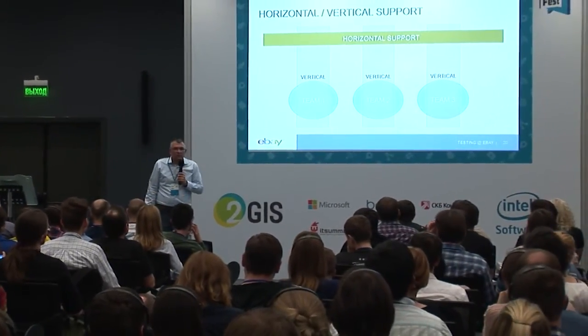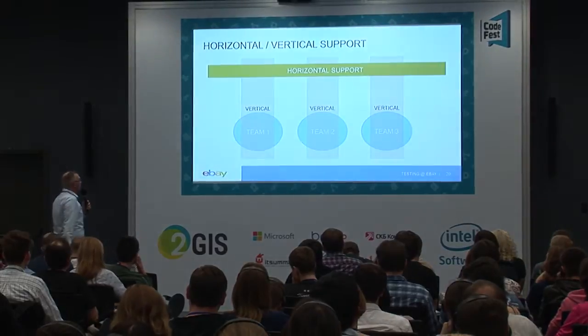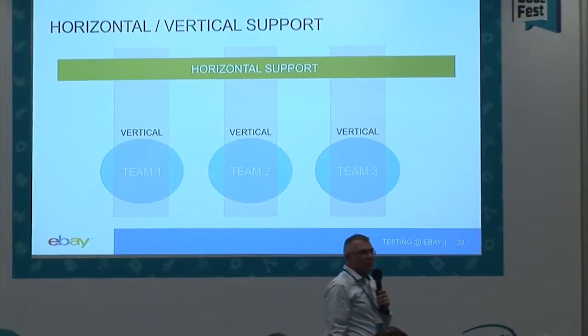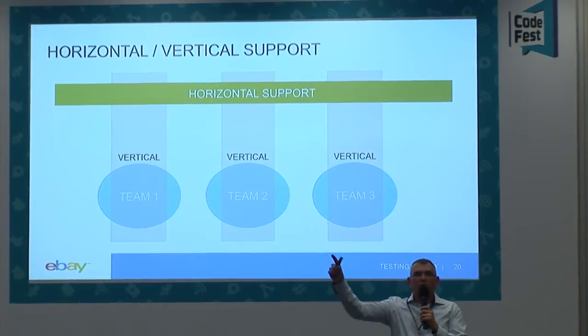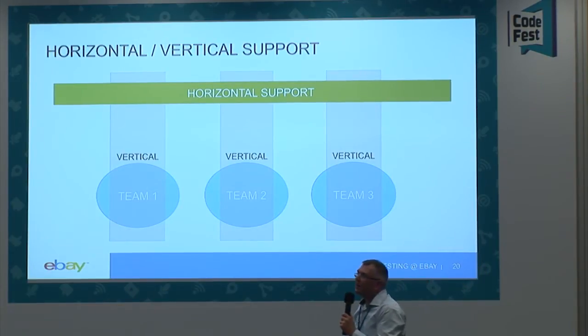Now, how do we do this? This is a very simplistic view but actually it's probably not much more complicated than this. If you look at it, we have 3 teams. Well, we have more teams, but let's just pick these 3 teams. And then there's this vertical layer that goes into every team. And then there's a horizontal layer that we put across these teams. Right? And that's really it. That's the magic recipe that we have.